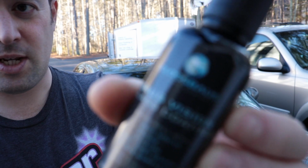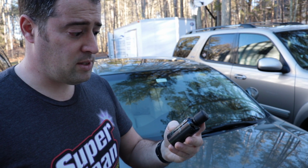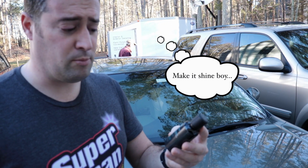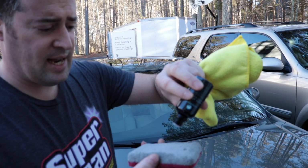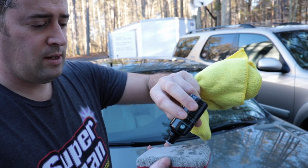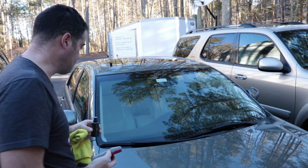But the coating we're going to use is from a company called GlossBoss. So this is their Boss Vision. And actually, this can be used for both marine and aviation as well. So boats and planes as well as cars. I'm just going to use an applicator like this. And basically, it's just like applying onto the paint. So I'm going to apply the coating onto the applicator, like I usually do, and just work in small sections. This will do most likely maybe a quarter or third or half the windshield. We'll see how far I can stretch it.